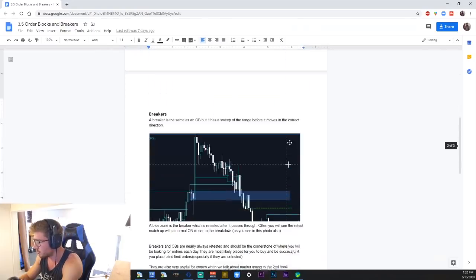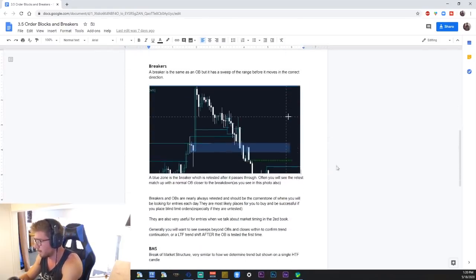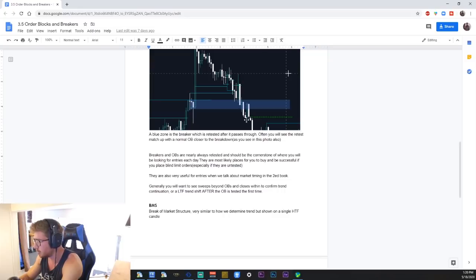Cool. So breakers, very, very similar. Breakers are essentially an order block that is preceded by a sweep, right? So this was a sweep and then we broke back down. So we'll see that after it breaks below, it often comes back and tests that breaker, and the breaker will often line up with another order block, as you can see right here, and that's the actual breaker itself.